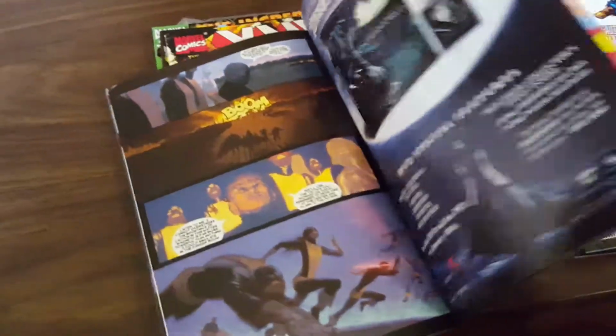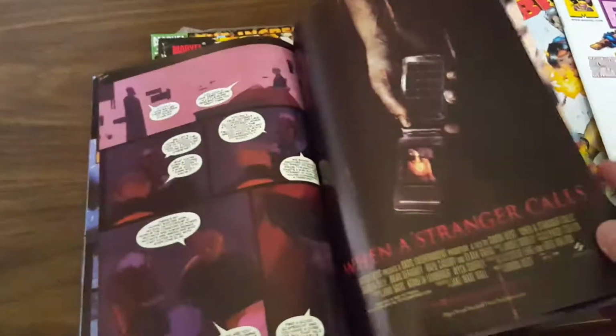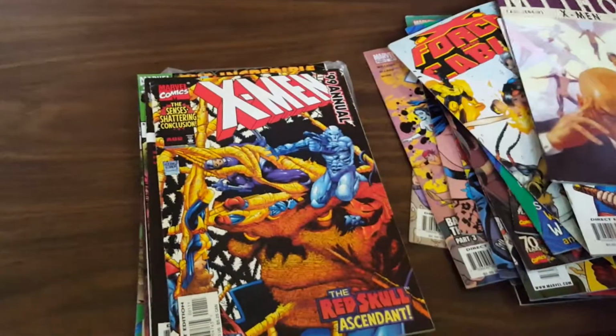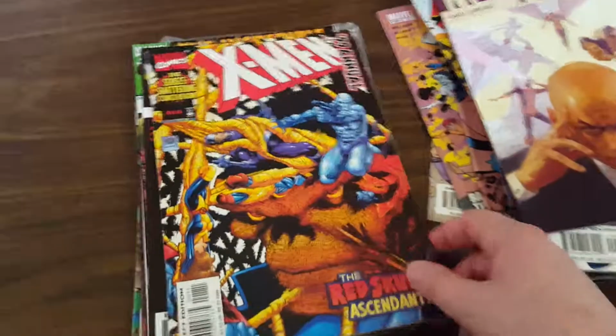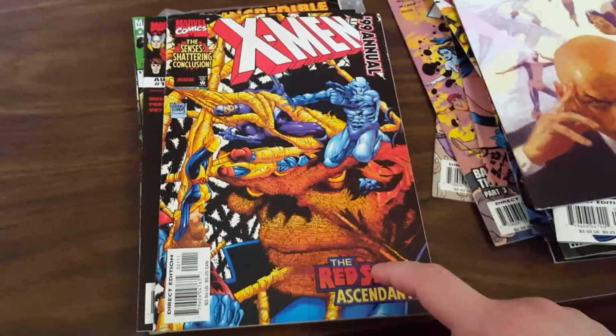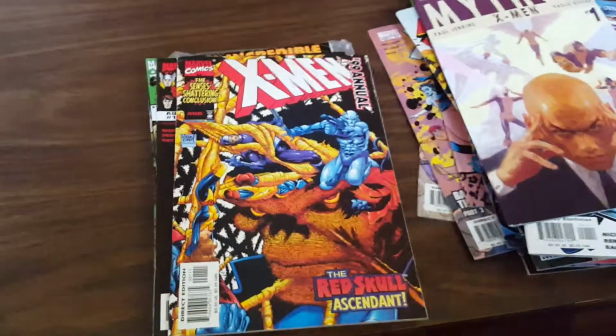I was paging through it though, and the art is really, really dark. I was trying to put together these scenes, and I barely knew what's going on because it's just so dark. So I'm really glad I got it just because it is a really, really high quality piece. And then we've got X-Men 99 Annual. This is actually a story I really like from when I was, I guess I was a kid during this era.